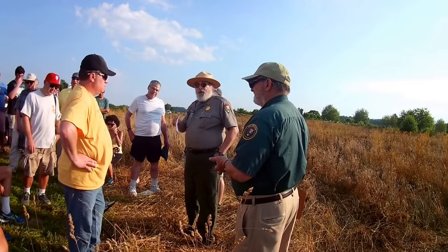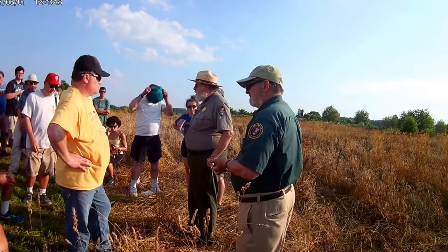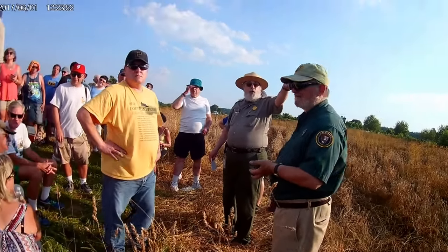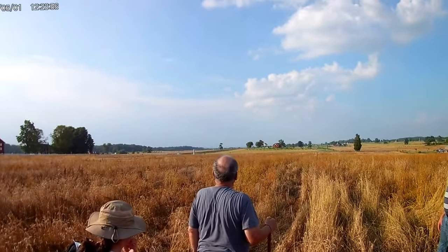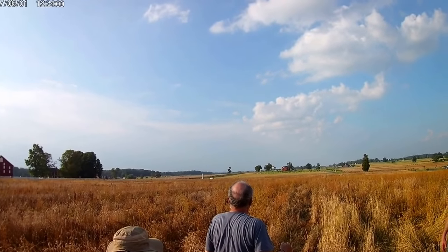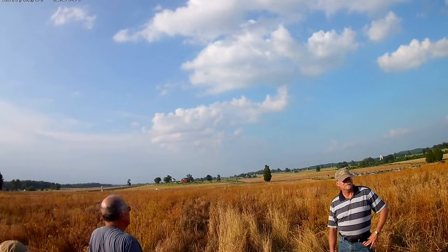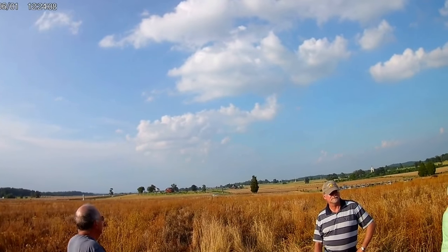Also trying to put a brake on Barksdale's advance is the 105th Pennsylvania, the Wildcat Regiment, whose monument is at the corner of United States Avenue and Emmitsburg Road. They reportedly are going to charge at least three or four times against Barksdale's brigade before having to be pulled off and back towards the Pennsylvania Monument.